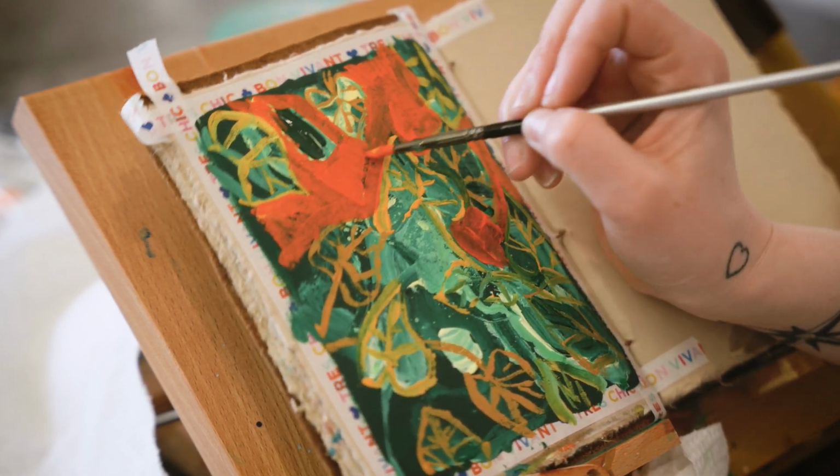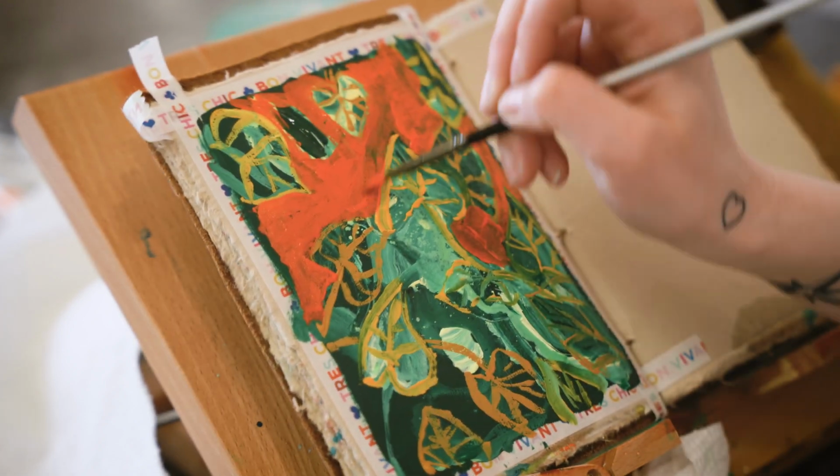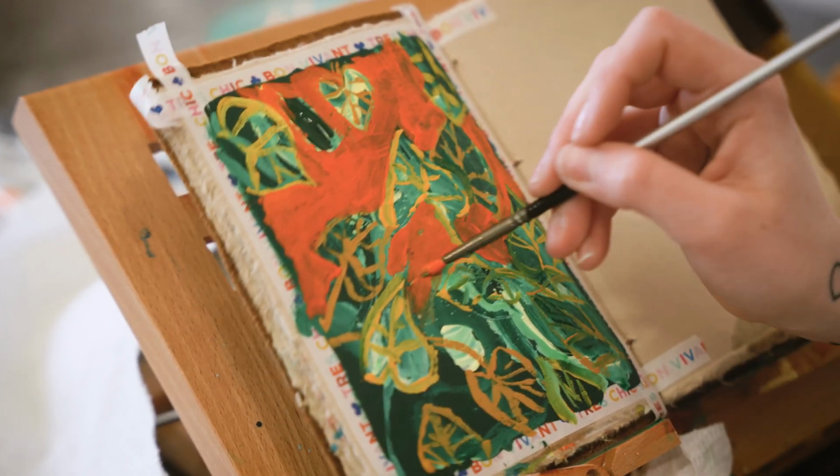At this point, you don't know what your painting is going to look like. You might know some of your colors, but you shouldn't have any preconceived notions. Let the paint tell you where it's going.